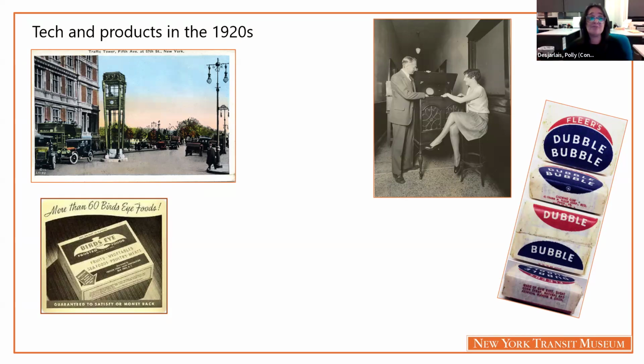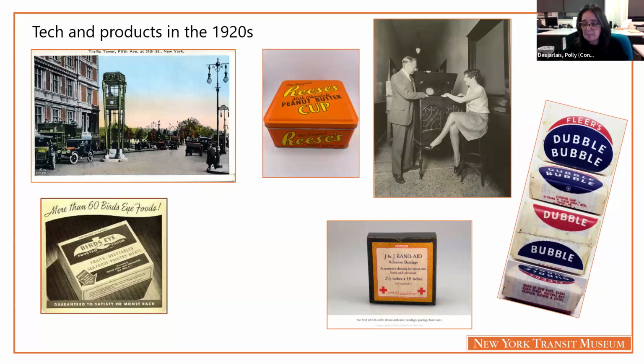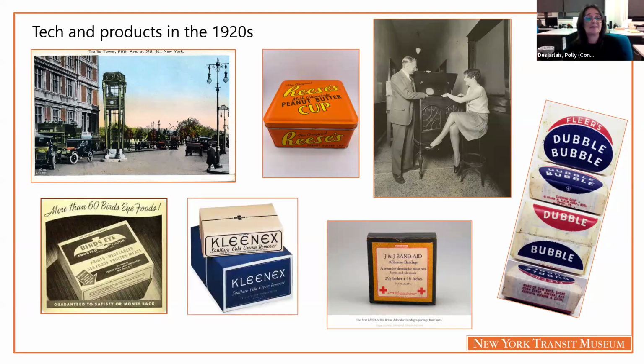So what have we got? We've got traffic lights, TV, frozen peas, bubble gum, Band-Aids. An employee of Johnson & Johnson, Earle Dickson, had a wife who would consistently burn herself while cooking, so he invented the Band-Aid for her in 1920. Reese's peanut butter cups used to be a penny and were known as penny cups in 1923. They are still his most popular product. And then Kleenex. Kleenex originally was a paper mask in the First World War, but by the 20s, it was there for you removing your cold cream.